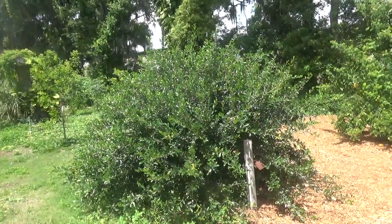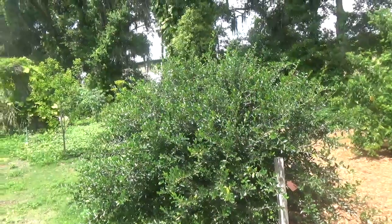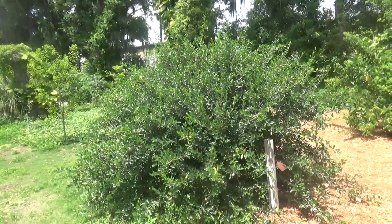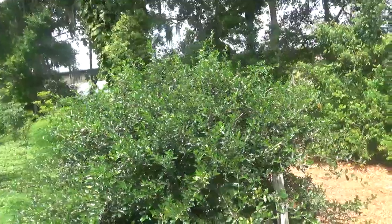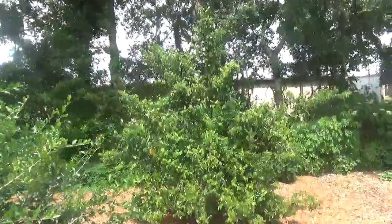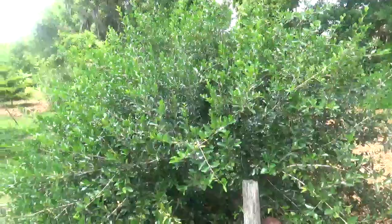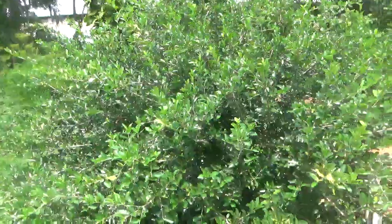Today is April 5th and I'm doing an update on this Barbados cherry tree, which has now been here for 2 years. Or I should call this a bush, but it's a very vigorous grower. Probably one of the most vigorous growers of things we got. You know, we got the star fruit tree that's very, very vigorous over here. The jackfruit tree is also very, very vigorous. But this thing is quite vigorous. It really, really grows. And it's setting some fruit.